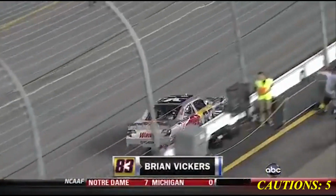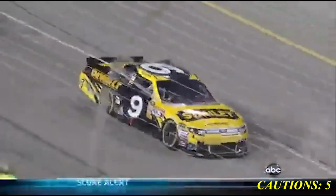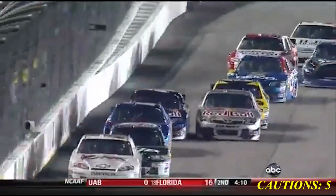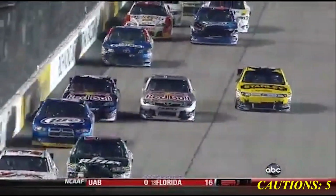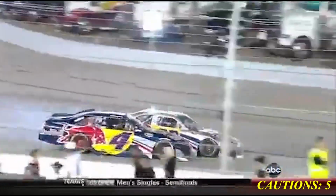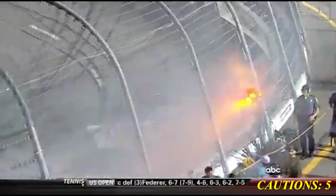I saw that right. Kane took a double hit there. He went up to the top side hard, and then down to the inside. You see the two teammates racing side by side, but Marcus Ambrose gets into the left rear of Brian Vickers. His teammate's on the outside, nowhere to go.